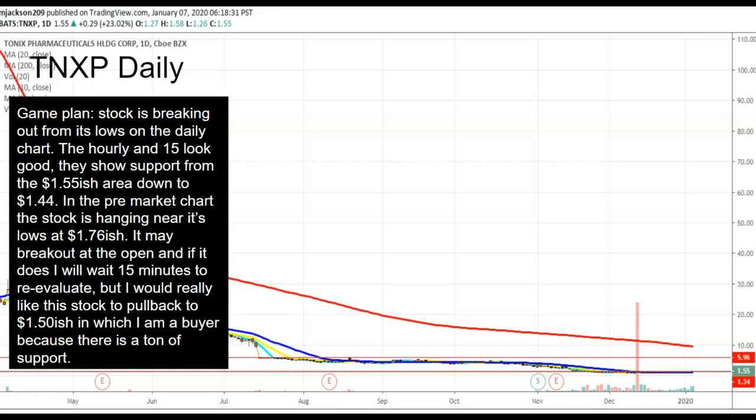In the pre-market chart, the stock is hanging near its lows at 176s. It may break out at the open, and if it does, I will wait 15 minutes to reevaluate, but I would really like this stock to pull back to the 150-ish area, in which I'm a buyer because there's a ton of support, right? So I'm going with that old resistance is new support. That's a good area to buy.